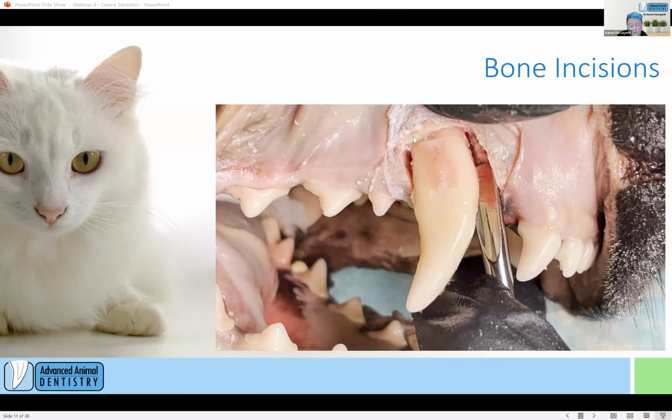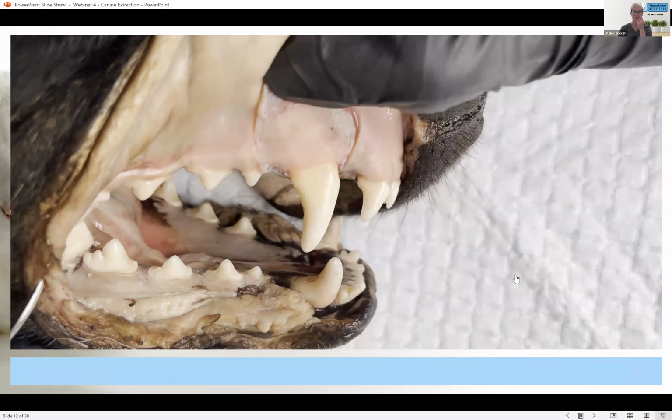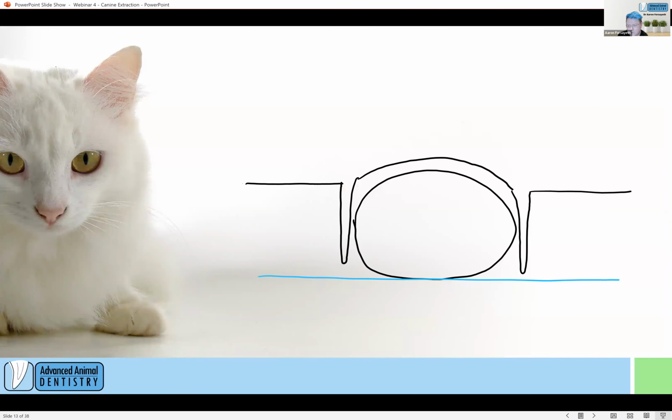We've elevated the flap. We've gotten access to the bone. We've performed some bone surgery, and now we are elevating the tooth. And I think in the next clip, we should be able to extract the tooth. We're very, very close. Here we go.